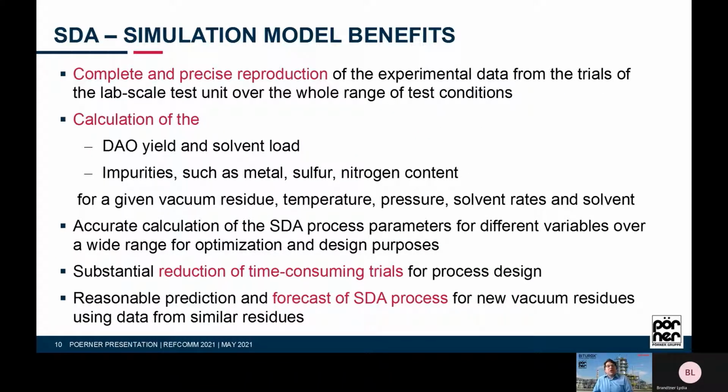So, as I said, why are we using a simulation model? It's clear. You are reproducing the experimental data. You can calculate the yield of DAO, the solvent load, the properties, of course, and the impurities for these tests. You have also the properties of the pitch, as I said, what is really important. And then you can reduce the number of tests with time, when you get always more confident, when your models and solver are further developed, because tests are time consuming and of course also expensive. And time is always a topic in refineries, as you know.